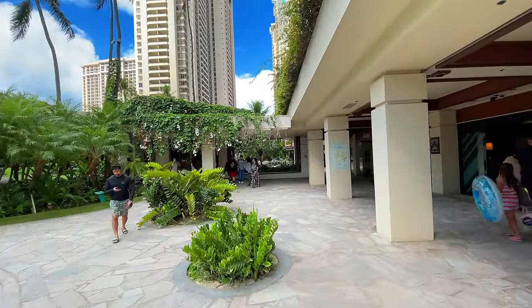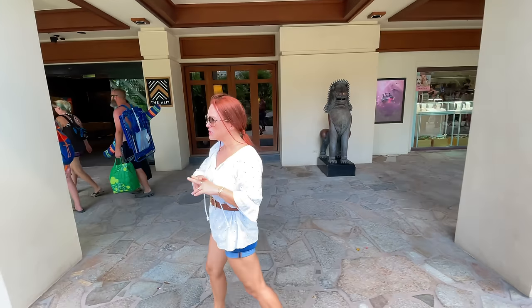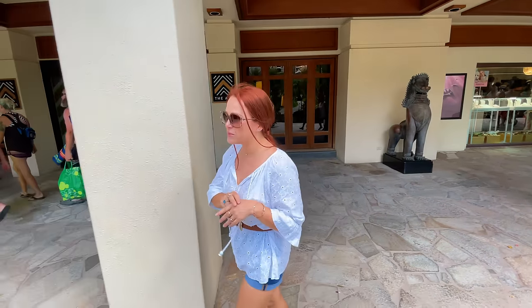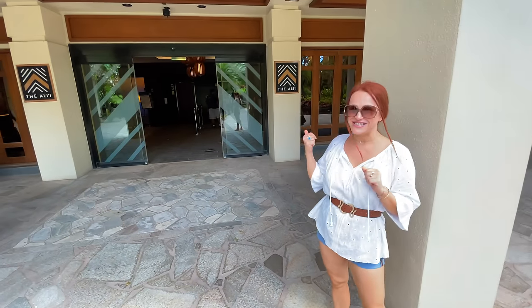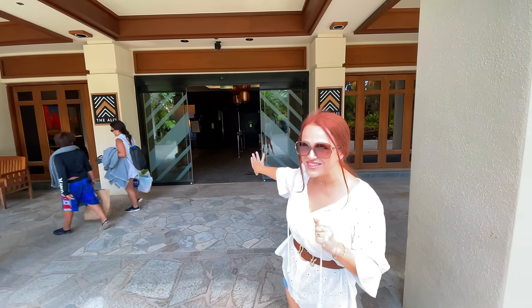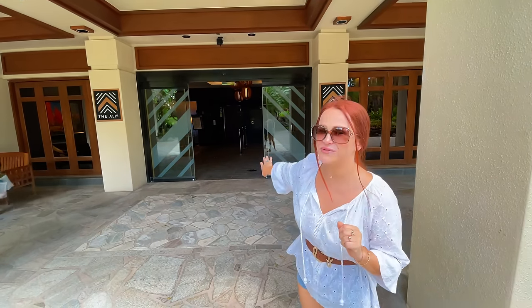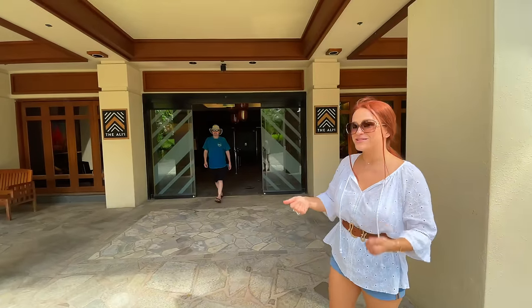I want to give you one little tip. If you're just walking around the property and you really need to use the bathroom, this is the place. Ali'i Tower. As you walk in, you will see elevators, and right to the right of the elevators, there are clean, nice bathrooms that do not need the key to go in. So if you walk around and really need to go, this is the place.